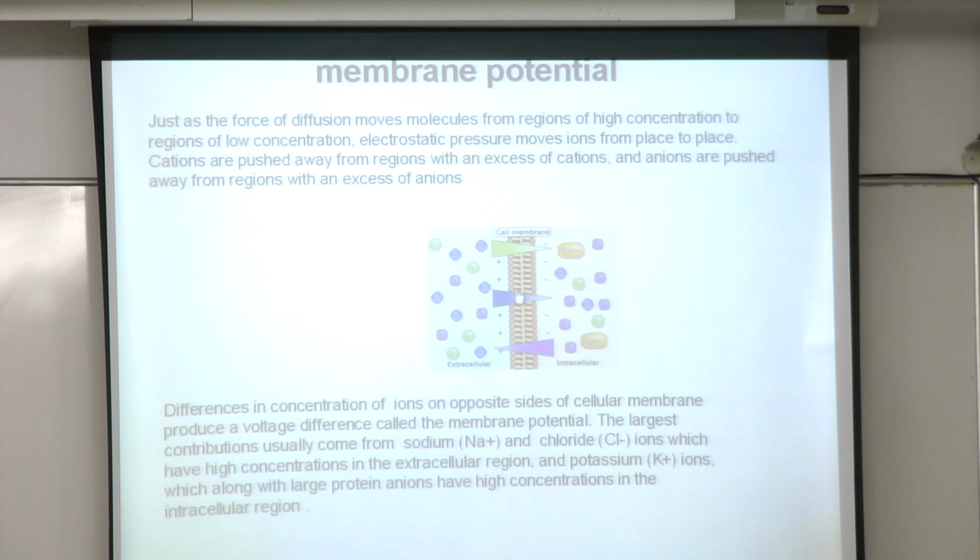Now, as we said, the largest contribution usually comes from sodium, you see here, and chloride ions, which have high concentration in the extracellular region, and potassium and long negatively charged proteins with high concentration within the cell, in the intracellular region. So chloride and sodium are outside the cells, okay? And potassium and negatively charged proteins are inside the cell.